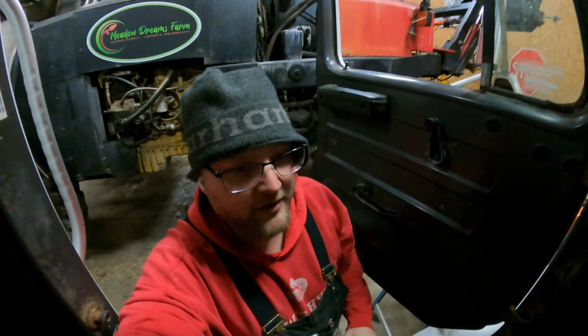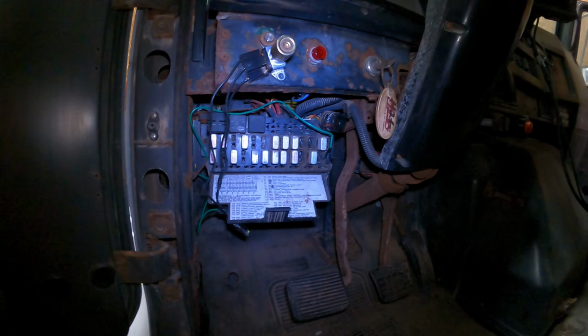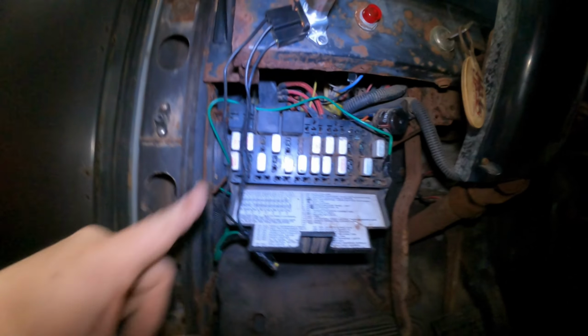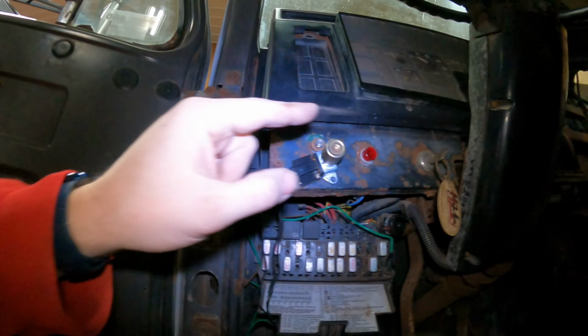Well, I got that open, and there wasn't the relays I was hoping were going to be in there. So we rigged it, but it's working. So basically, I took a fuse and broke the plastic off and soldered a wire to it so I could pick up power from our fuse box. Oh, it turns right here. Then I ran that to our dimmer switch. So I'm just bypassing the relay basically.